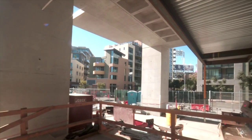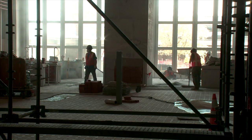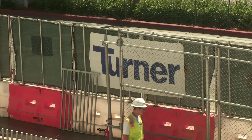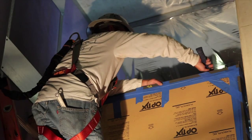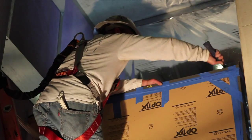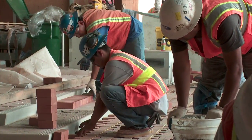We can talk for days about how much concrete and glass and how many nuts and bolts it took to turn this idea into a reality. For Turner, to be chosen for this project was nothing short of an honor. We recognized that this building had so much purpose and value for this community. And for us to have the opportunity to be a part of such an iconic project was just a tremendous honor.